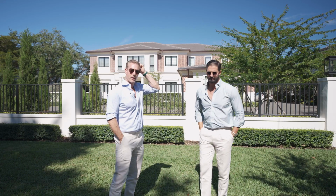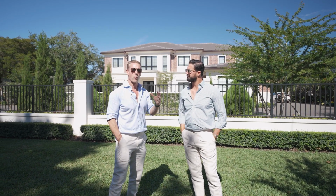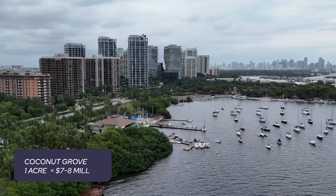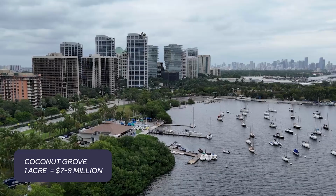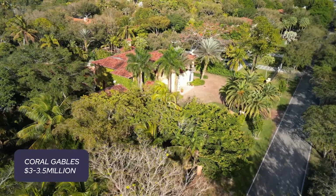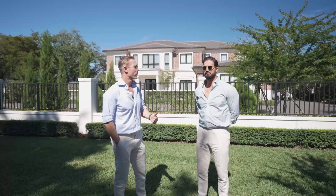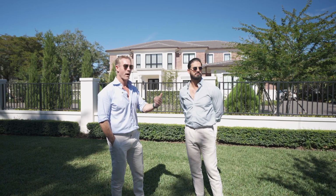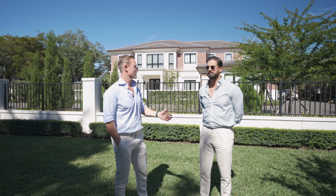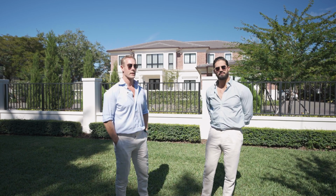Yeah. What I find interesting about this market is that I do a lot of stuff in the Grove and the Gables, in fact, we both do. But if you go into the Grove and you try and buy an acre, you're going to spend somewhere around $7 to $8 million, if you could find it. But in Pinecrest, when you can buy a lot between 3 and 3.5, and then you have a home that you can sell beyond $1,500 a square foot, the numbers start to make sense. Yeah, it makes sense. Absolutely. So for investors and builders out there, this is why this market is probably number one.